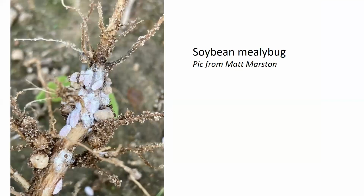This is another picture sent in, this on soybeans. This is soybean mealybug. So this would be the plant has been pulled up, and under the ground there are these mealybugs on roots. Mealybugs, certain species are on the top of the plant. Other species are under the ground and feeding on roots. And again, it's a sucking sort of pest. They're white because they're covered with wax that protects them from the elements.